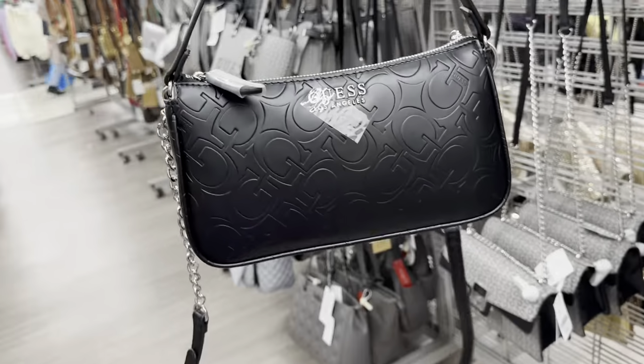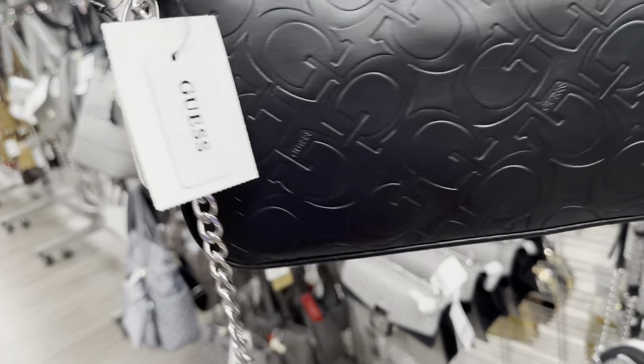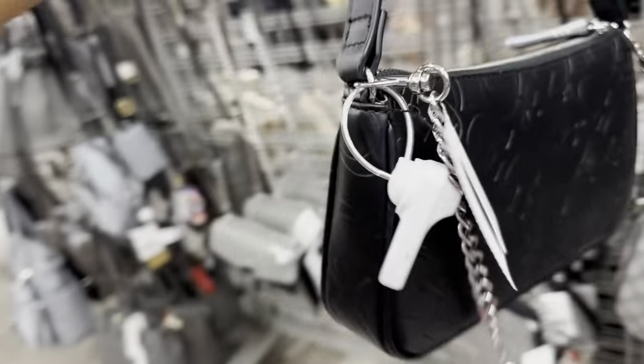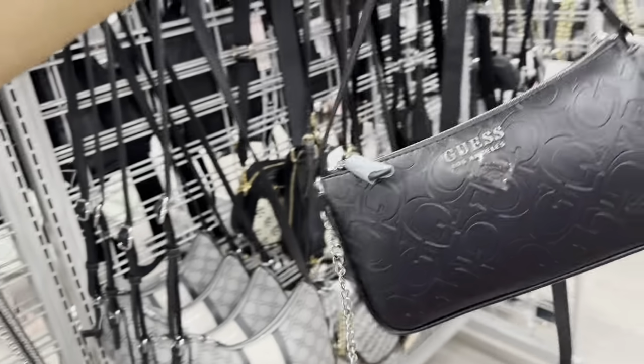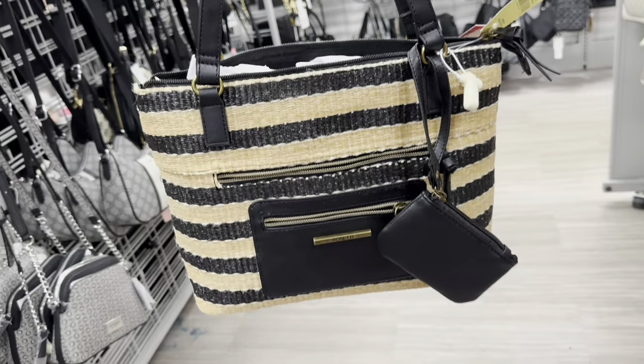This is a nice Guess too, right? Top handle, crossbody strap. Okay, let's check the price. Price is right here. Oh, $30. I don't remember seeing this Rosetti. This is my first time seeing this.